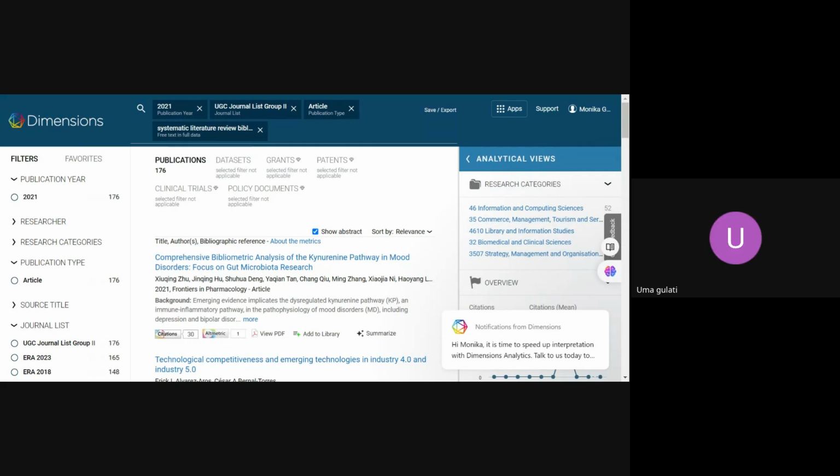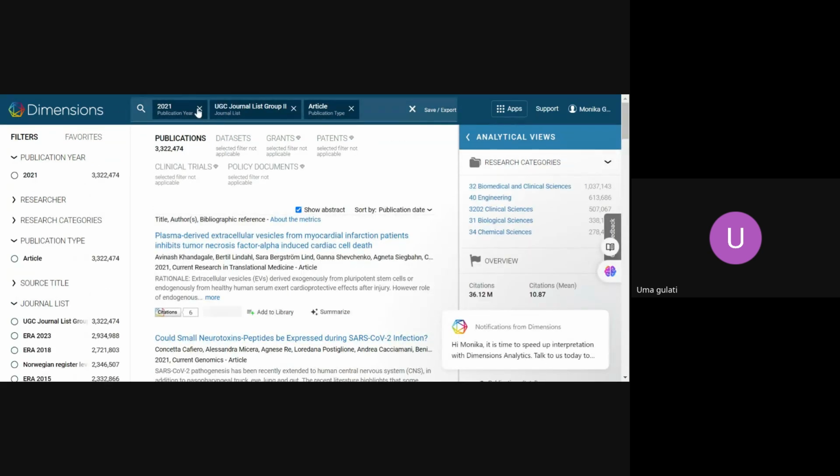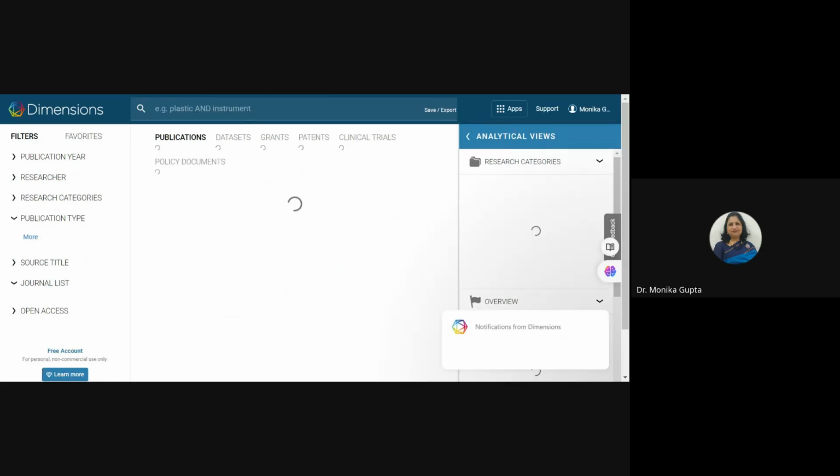Ma'am, I have one question. For example, I'm doing some study on, let's assume one topic, brand purpose. In this dimension tab where you have written systematic literature review, do I type the entire thing, or just brand purpose, or the entire title I have to type? Ma'am, we basically type keywords.